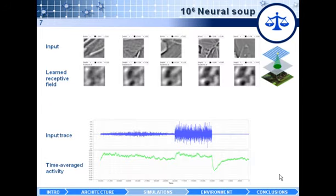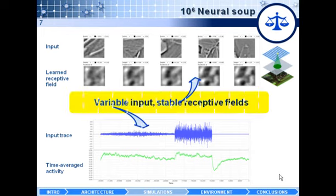These are typical results of a single run. On top we have a snapshot of the inputs across around 50,000 presentations of natural images. Down here we have the learned receptive fields, and you can see that the receptive field starts to take shape at the beginning, but it remains fairly stable throughout the duration of the simulation. And this is very important if you consider what we're doing with this input.